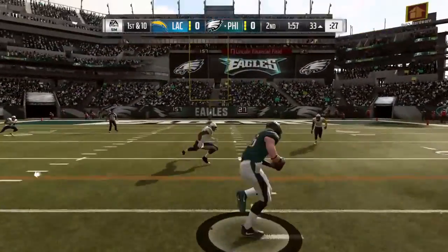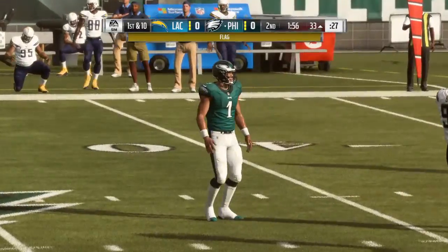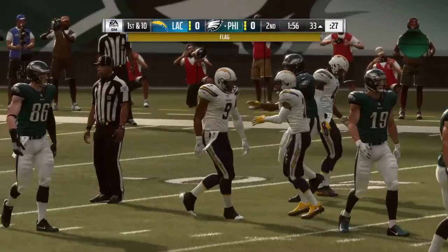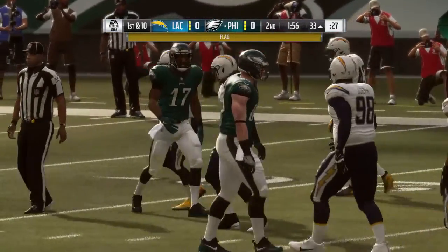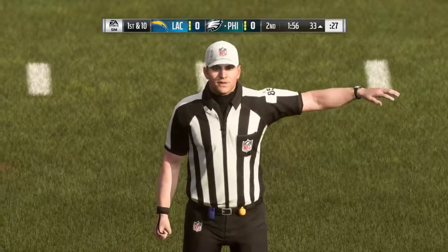They'll look to throw now on 1st down. Hurts over the middle. And he'll be brought down. Oh, that's a face mask. Certainly looked like it. Indeed, here come the flags. Personal foul, face mask, defense.